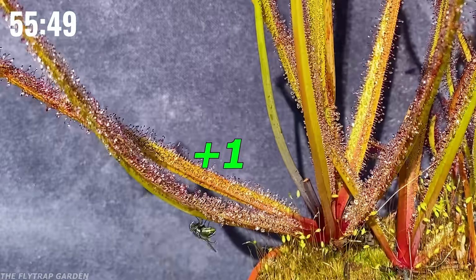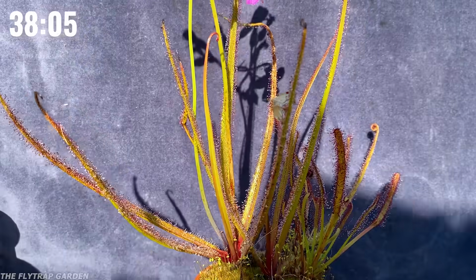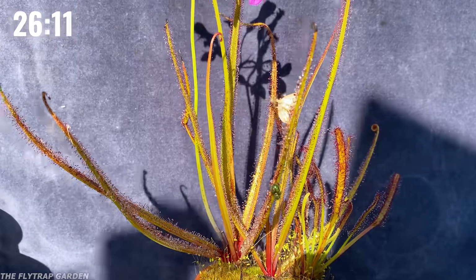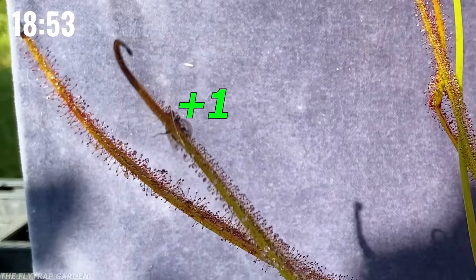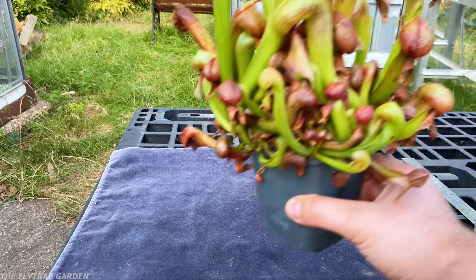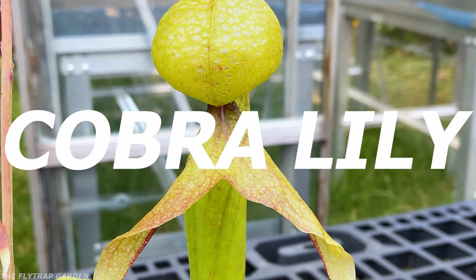Over and over again. If these flies were the king's main food source, like moths and butterflies, we wouldn't be able to see his leaves after all 10 of these catches. Now, although the king sundew isn't the most deadly plant today, up next, we have the most deadly looking carnivorous plant. Darling, the cobra lily.